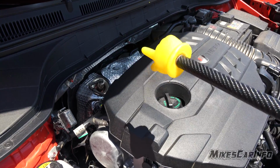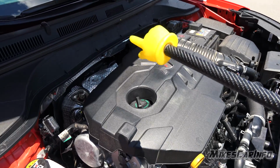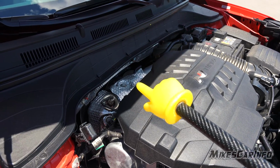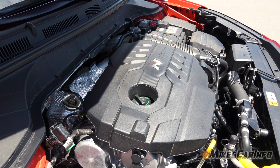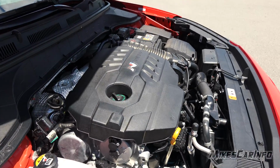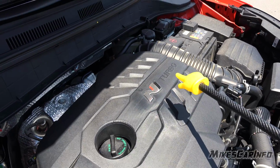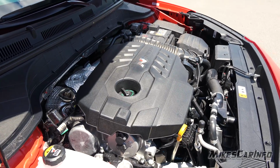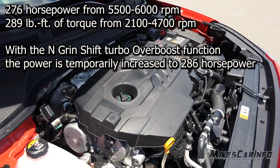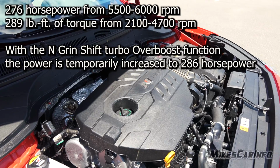So this would be the exhaust area, and the intake is up here. So the air flows up into and gets pulled in by the turbocharger, and then allows for the air to go in the engine easier. Basically, that's the super easy way of explaining it. So the engine does have a plastic cover here, and it's got turbo written on it, which is pretty cool, and the N logo. And it's a 2.0 liter turbocharged engine, and it's paired to an 8-speed automatic transmission, but it's a wet dual clutch automatic transmission.